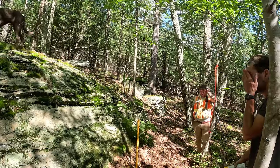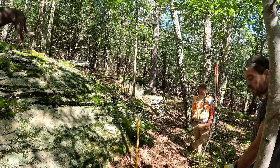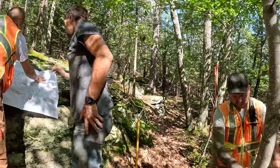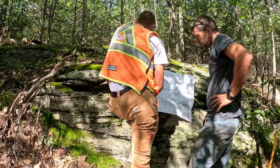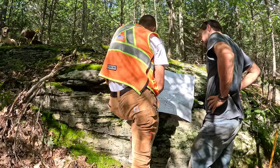Cool. Is there any other marks we should mark, or that's probably... I guess we could look at that map real quick. Yeah, let's just look. So we are... That's here. This one... Would that be in the middle of the road? It is in the middle of the road. That's an issue. Could we hammer one in flush, or does that not make sense?